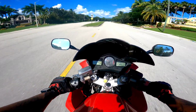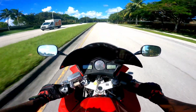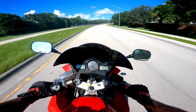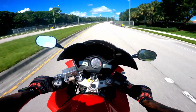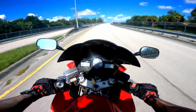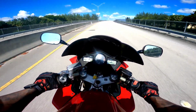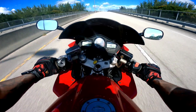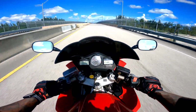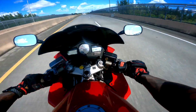This seat is comfortable though. I will say that it's a comfortable seat. Yeah, it's a little bumpy here, but it's taking the bumps pretty smoothly. Everything is running good with it. The only thing I might need is a battery.